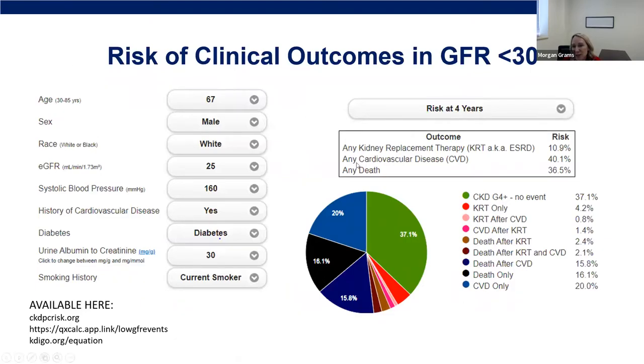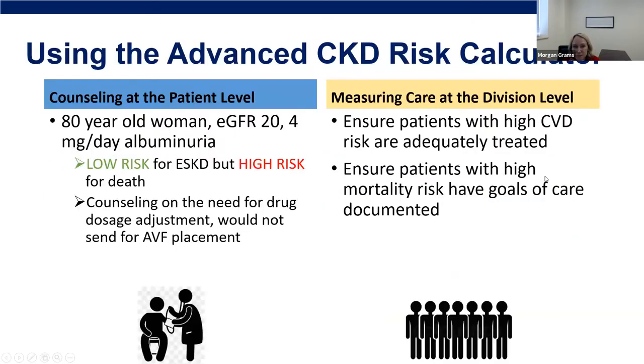And with that, you can say, all right, this person has an 11% risk of kidney failure, a 40% risk of cardiovascular disease, and a 36% risk of death. How do we use this in actual patient care? Consider an 80-year-old woman who's got a GFR of 20 and only 4 milligrams per day of albuminuria. She's really quite low risk for end-stage kidney disease, but she is high risk for death.